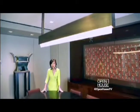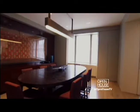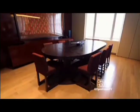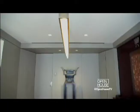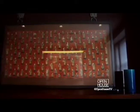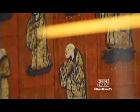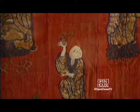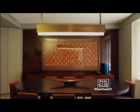This is our dining room, which is probably one of the most important rooms in Asian culture, where you eat, enjoy friends, and you could just spend hours here. The really big accent here is the oldest thing I have in my textile collection. This is 1,000 Buddhas with gold threads from the 16th century.